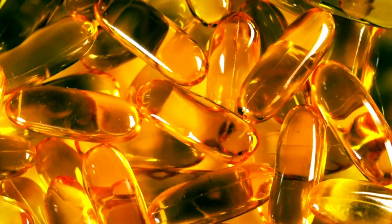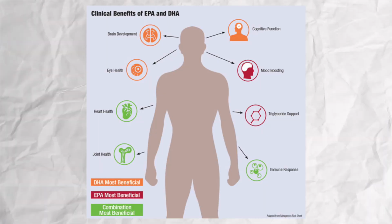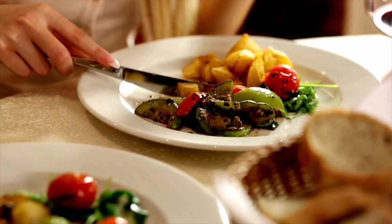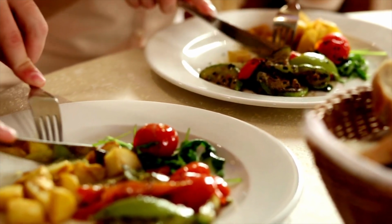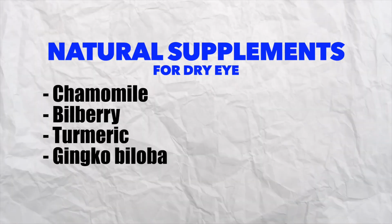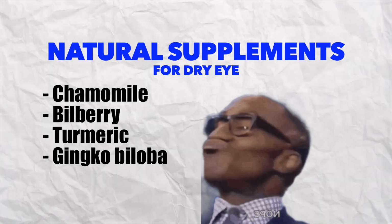However, both EPA and DHA from omega-3s and vitamin D have lots of benefits overall for humans, so I wouldn't ignore them just because they might not reduce dry eye disease symptoms or severity. It's still important to focus on eating a diet rich in omega-3 fatty acids and supplementing with vitamin D if blood levels are low when tested by your physician. In terms of herbs, chamomile, bilberry, turmeric, and ginkgo biloba have been used in alternative medicine, but these are not very effective in my opinion, and honestly, I wouldn't bother with these just for dry eye treatment.